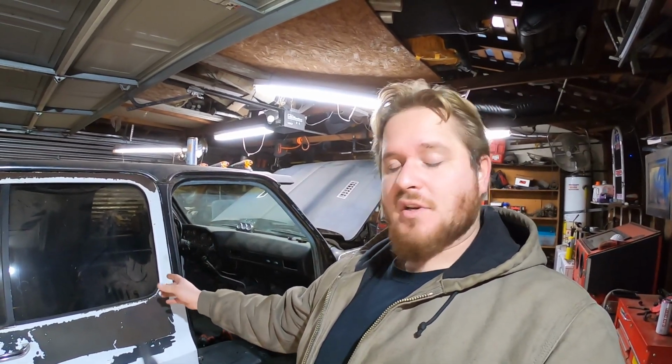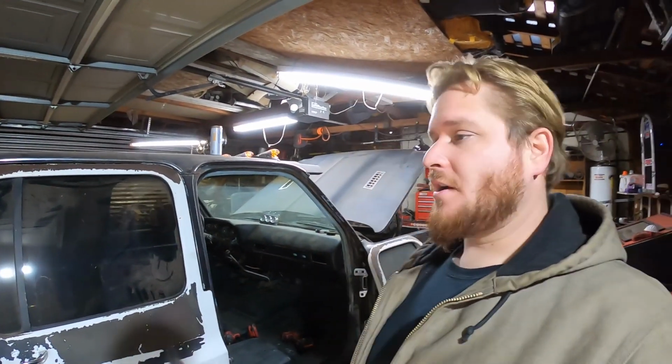On the other side, the gaps look really manageable. We did require one shim, but it put it right into place, and it looks just as good as this side. It actually closes even better than this side. So feeling pretty good. We're going to switch to the front doors and try that again.